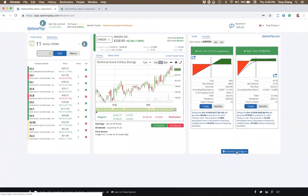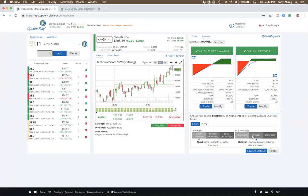Before you utilize the income tab, when you click on the income tab, there's a button at the bottom that says income settings. It's really important that you set these settings first. You only have to do it once, but it's really important that you do that first. We talked about selecting a time frame that matches our personal preferences. Most of you said you were active, so you would select a short-term time frame. Now, most of you said you were optimal, but a few conservative and a few aggressive ones. So make sure you select the appropriate one, and you can set covered calls and short puts independently of each other. For example, for covered calls, I like to choose optimal. For puts, I like to choose aggressive.